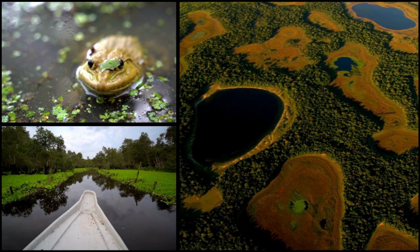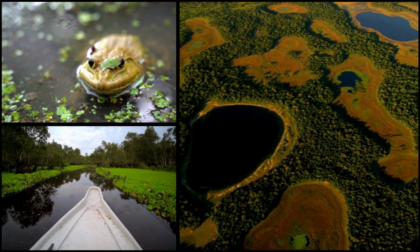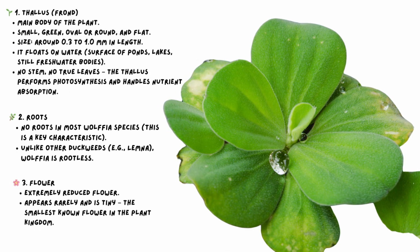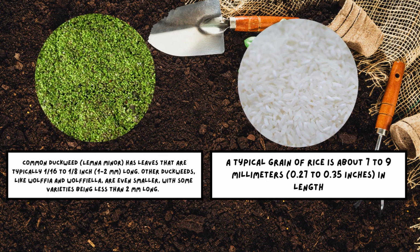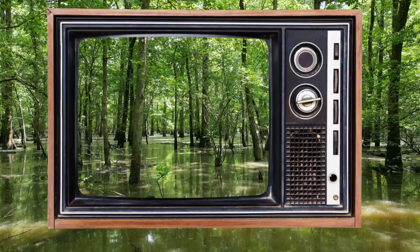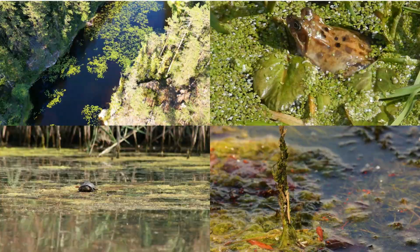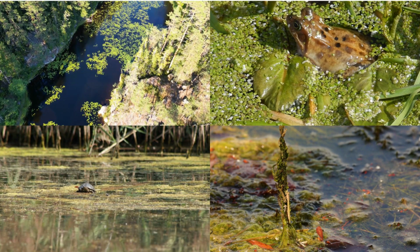It's not only the smallest flowering plant on Earth, but it's also a vital part of aquatic ecosystems. Wolffia is often called watermeal because of its small, round appearance that resembles tiny grains floating on water. At just 1 millimeter in diameter, Wolffia is smaller than a grain of rice, making it practically invisible unless you look closely. But despite its size, it plays a significant role in our world.